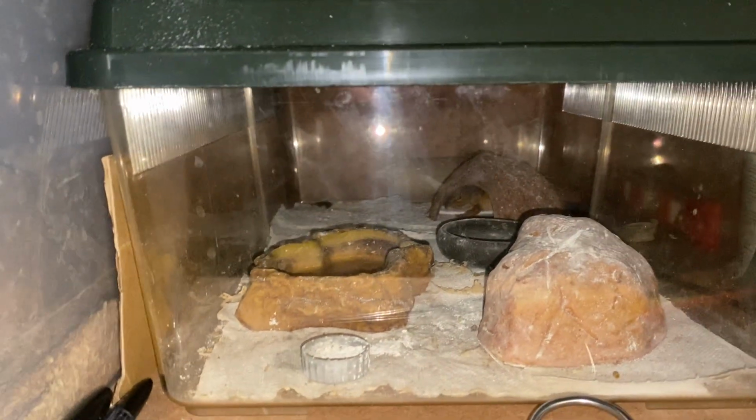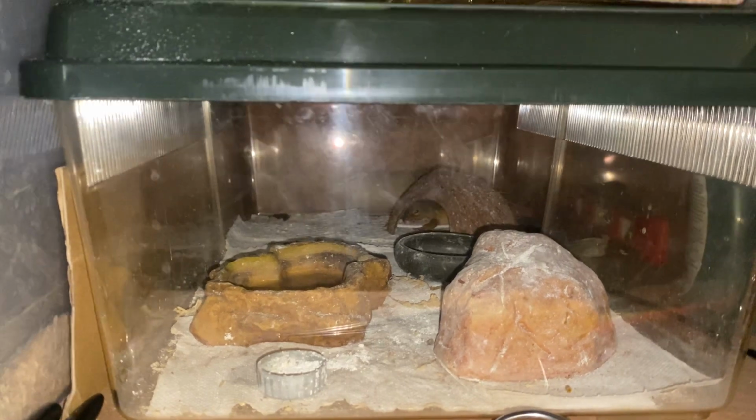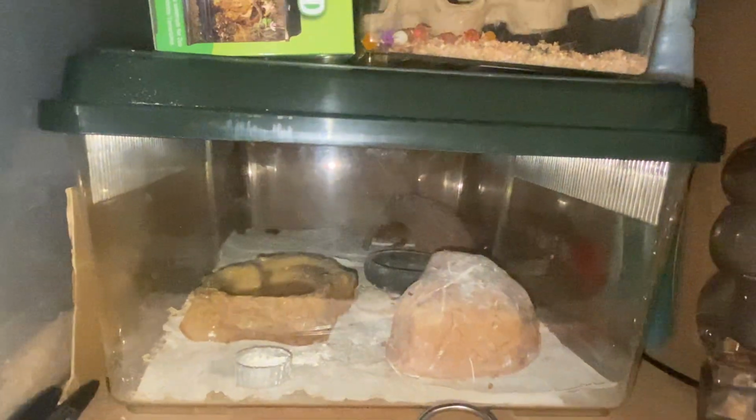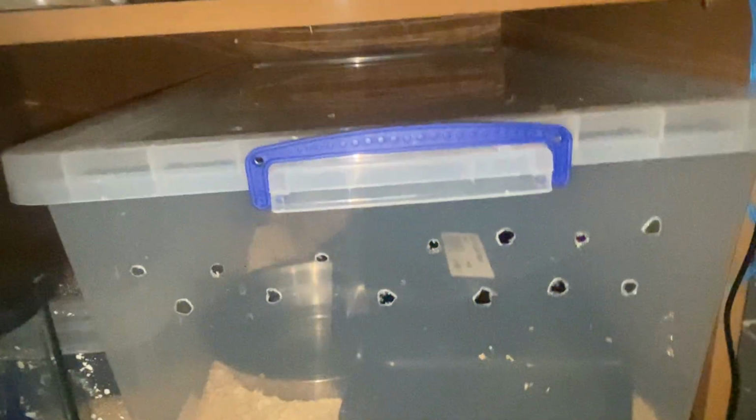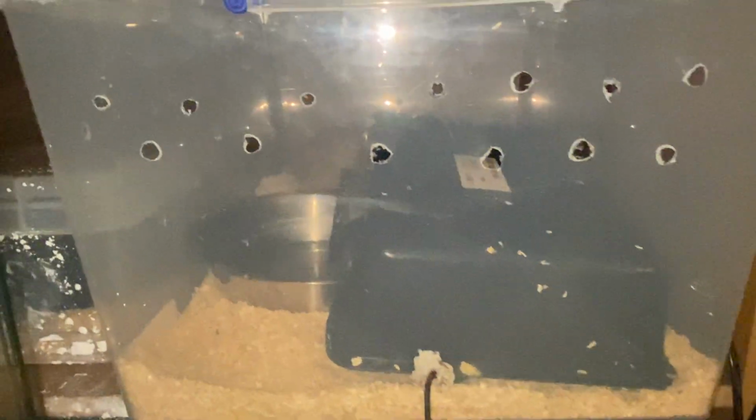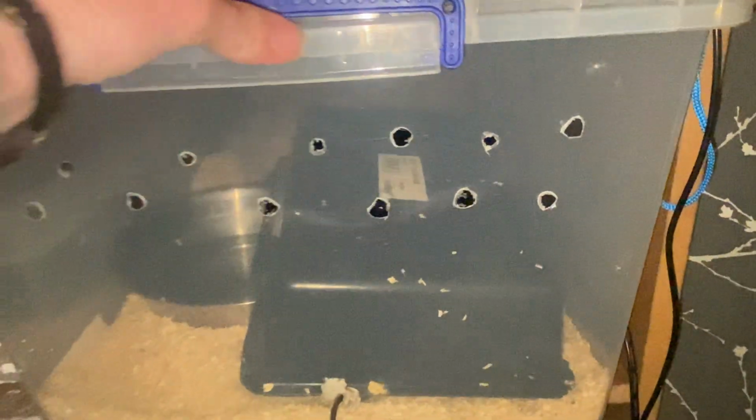And then if we move across, if we look into that back hide there, that is Pascal. So Pascal is my first leopard gecko. I'll take the light off him because he's angry at me right now. Yeah, he is what we think a super hypo looks like, possibly a tangerine, we're not sure. He's from a local breeder, and by local breeder I mean my dad. So we have no idea.